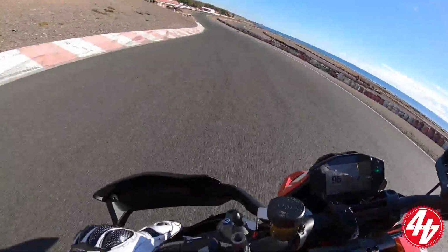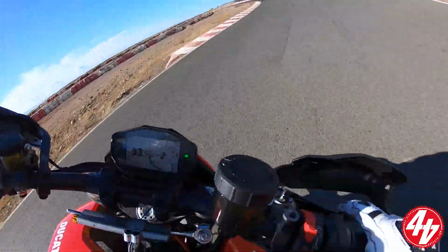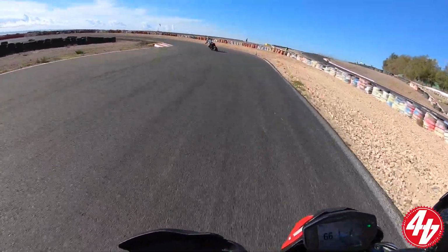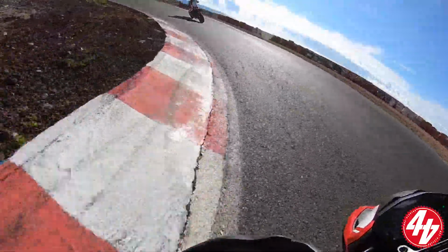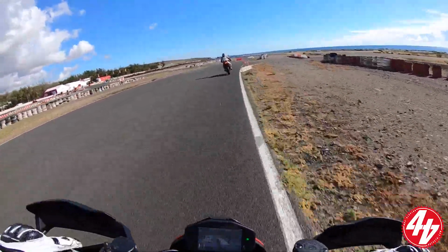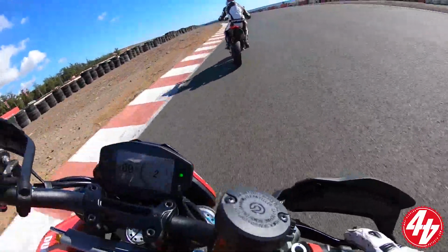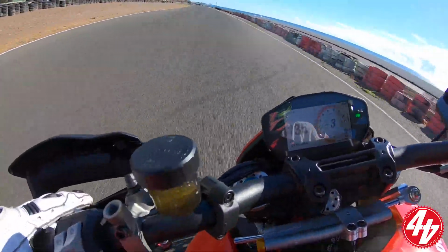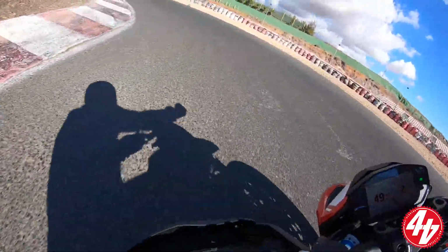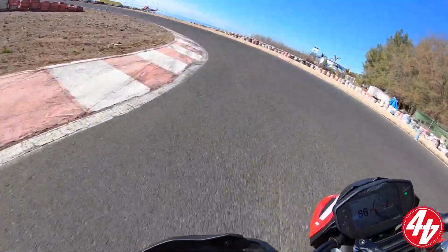A little bit of chance to heat up. The front end is delicious, really confidence inspiring, and the brakes are just, wow, Ducati brakes, you can't really go wrong, can you? There's this weird sort of flex you get that wasn't there before in the bars, like sort of rubber mounting, but it works. You can put it anywhere you want it.